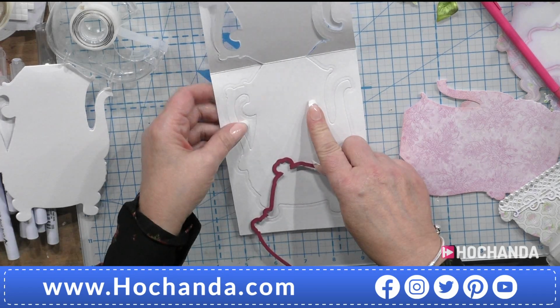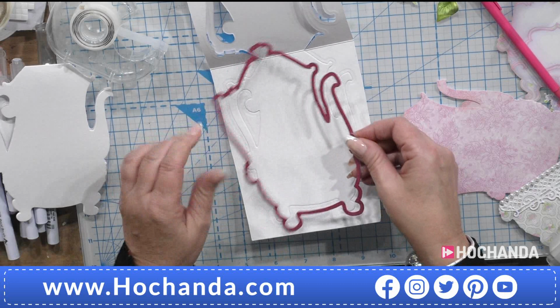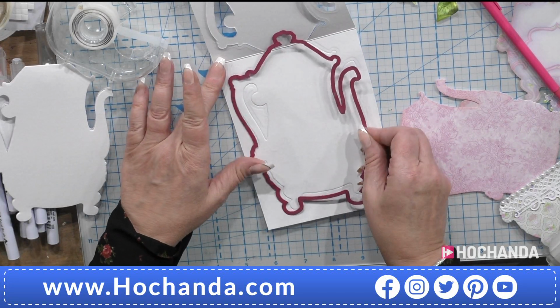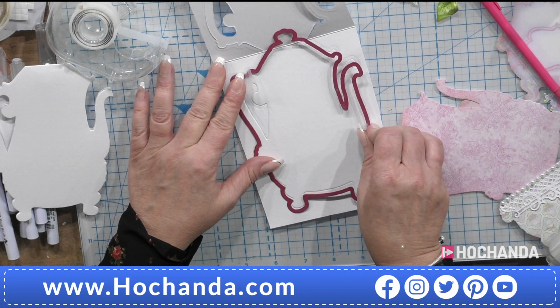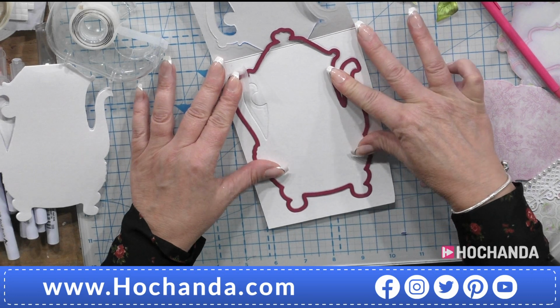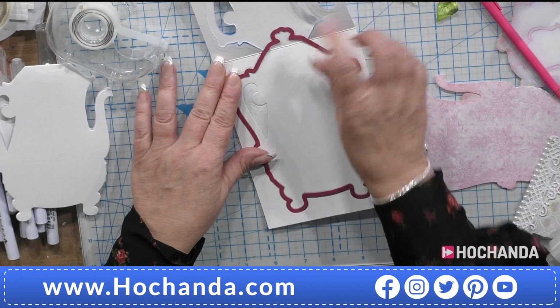Okay, so it hasn't gone through. Now, because I can see exactly where that die's got to go, I can take that tape off and lay it on there, and it basically sits where that's part cut out but hasn't cut through. Then I'm going to take that through.